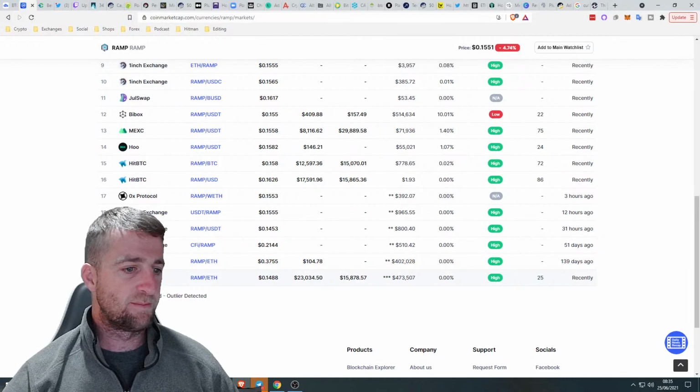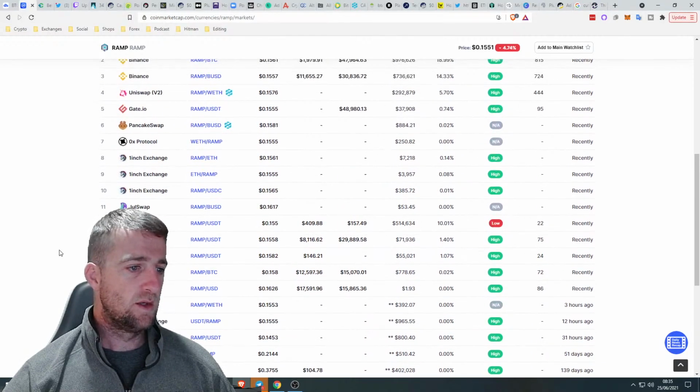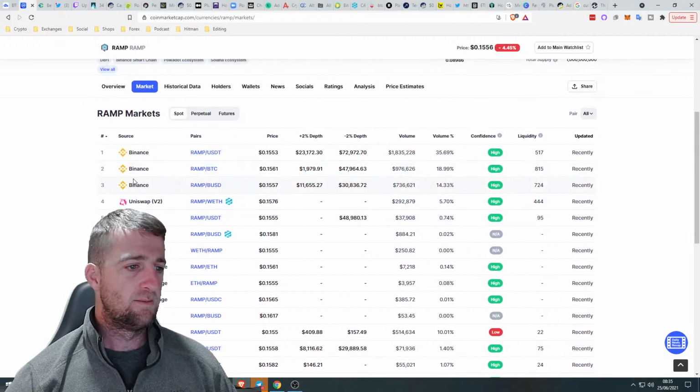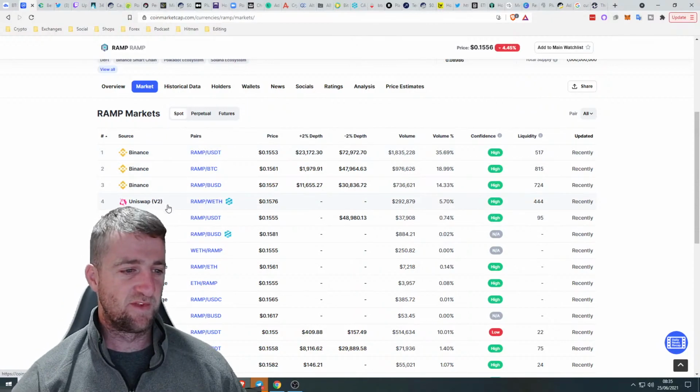I mean, 22 different pairs. I've never used 1inch. Used Bitbox before. I've heard a few good things about JulSwap, but I've never looked into it. 0x protocol's okay. But yeah, Binance and PancakeSwap, or Uniswap if you want to get mugged off with some Ethereum fees.